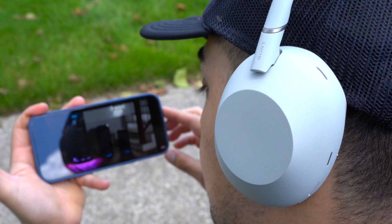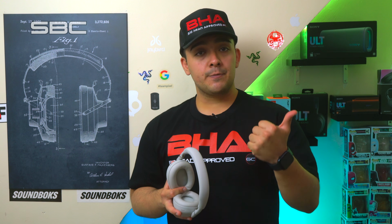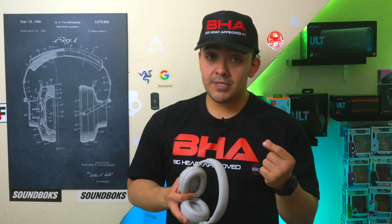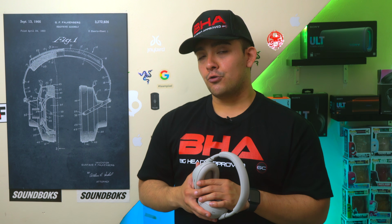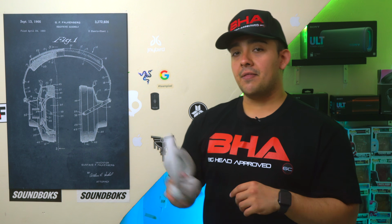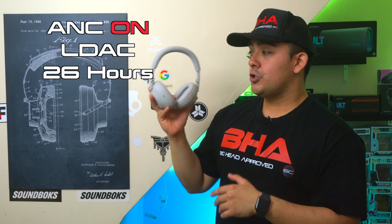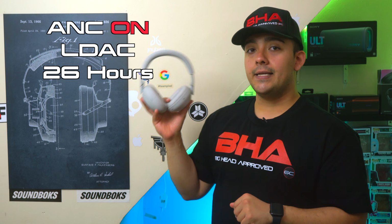And when it comes to audio codecs, both of these headphones have support for SBC, AAC, and LDAC, which is Sony's own in-house high-res audio codec. Just keep in mind that if you do want to use LDAC, you do have to be an Android user because iPhones top out at AAC, and if you do use LDAC, that is going to take an additional toll on the battery life because with the XM6s, their battery life is going to go from 30 hours of playback time to 26 hours of playback time if you're using LDAC and you have their ANC turned on.